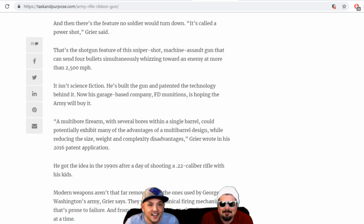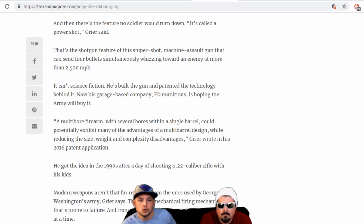All right. And then there's the feature no soldier would turn down. It's called Power Shot, Greer said. That's the shotgun feature of this sniper shot machine assault gun that can send four bullets simultaneously whizzing toward an enemy at more than 2,500 miles per hour. So Power Shot is because of the rectangle shape of the barrel. It's actually four rounds, and you can shoot all of them at once.